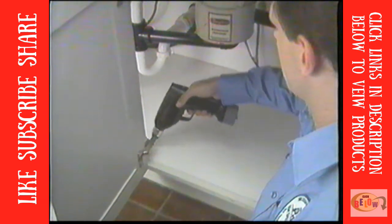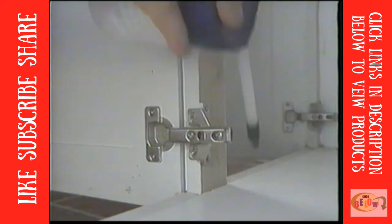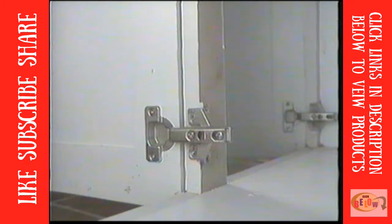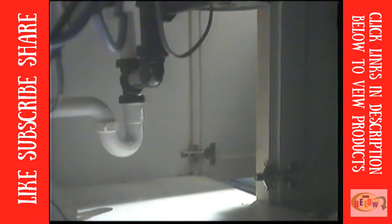Since there's no easy access here, I'll simply drill a hole in an inconspicuous spot and use the aerosol. A dust application would also work well here, and if we don't seal the hole, we can treat here again on our follow-up visits. Now for the pipe chase, I'll continue to use the aerosol for good penetration. I'll also blow some dust in here, since this is always a problem area. I'll finish up in here by dating a roach trap and placing it on this pipe. It'll help us monitor today's results as well as save us time during our follow-up treatment.